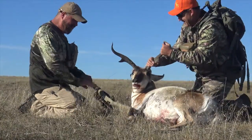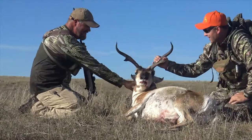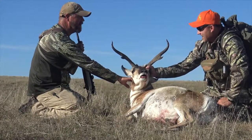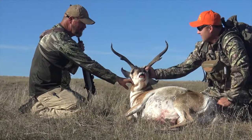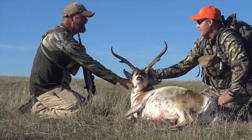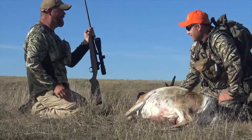Congratulations. Good job, Ryan. Holy smokes, man. That thing is a tank. That's the biggest goat I've ever been on. Me too, for sure. It is absolutely the biggest goat. Man, I love South Dakota. Yeah. There's a reason we live here, huh? What opportunities, huh? Hey, 531, how'd it do?